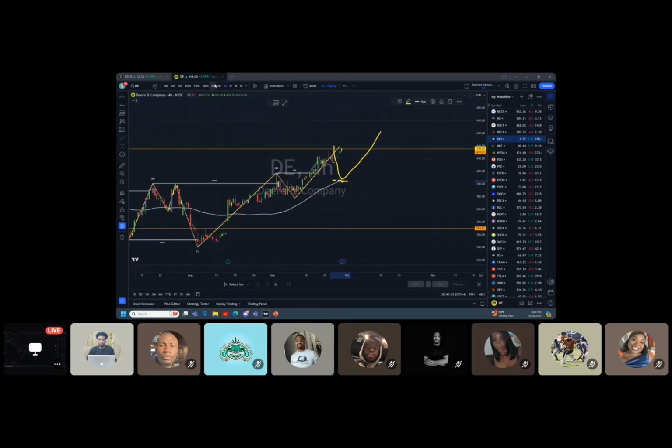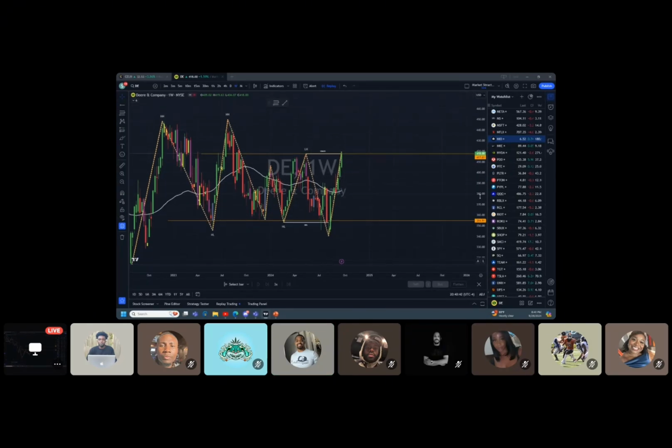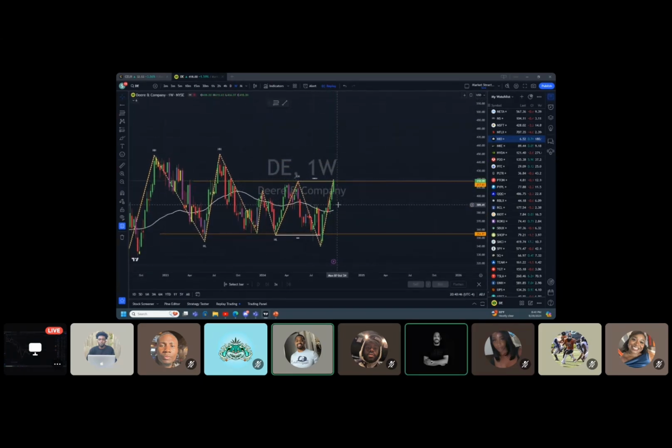It can continue to go higher if it wants to, especially because the weekly was bullish. All right, you had a bullish week, definitely had a bullish week. But if it starts pulling back, go ahead. Can you take a look at TLT?